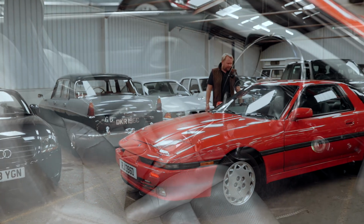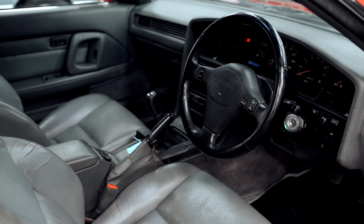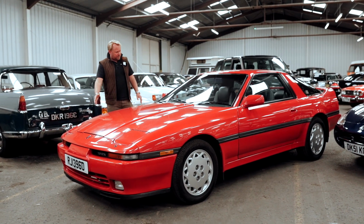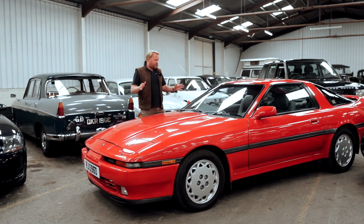Lovely grey interior, all leather. It's got adjustable bolsters on the driver's seat, which is nice, showing about 115,000 miles. Looks to be largely unadulterated. It's not got a silly exhaust system on it. It's got its original wheels. These are good vehicles and nice to drive, very comfortable GT cars.